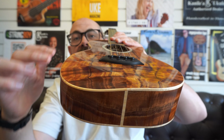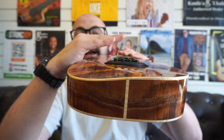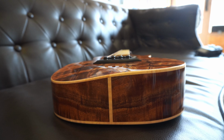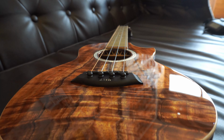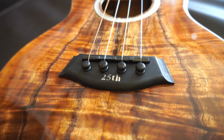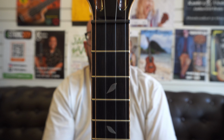The bracing is changed so that the instrument sits closer to your body under the kind of crook of your arm, but smooths out to a normal depth as you go into the center of the instrument. You have an ebony fingerboard and a pin bridge with the silver 25th anniversary inlay on the bridge itself. And then you have the silver leaf inlays going up the fingerboard.